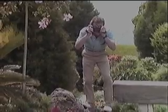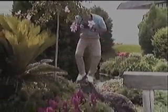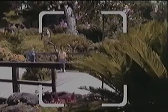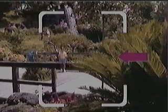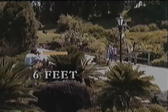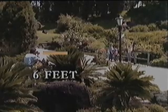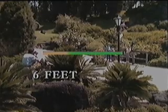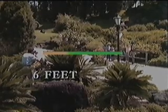Now let's choose our foreground. Just about any available object can serve as your foreground. Let's see. This bush will do just fine, although those branches over there would work equally as well. The foreground should be as close to 6 feet from the camera as possible. When you combine a foreground object at 6 feet with a main object at from 15 to 22 feet, the 3D effect is spectacular.